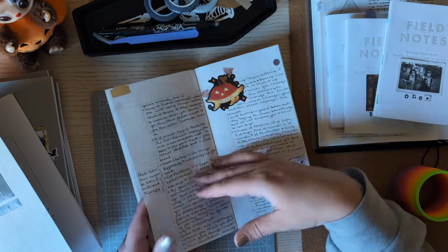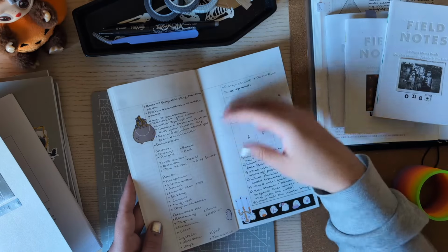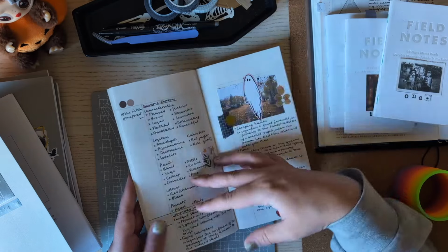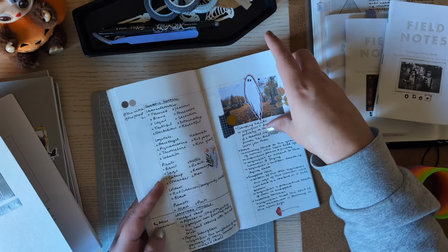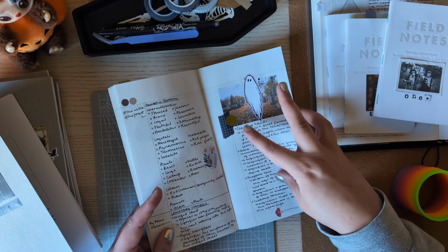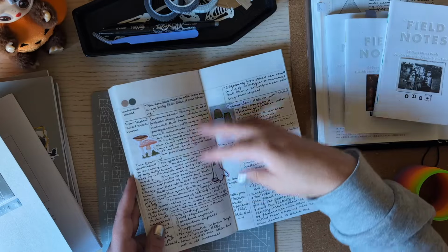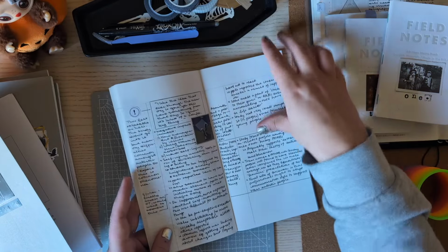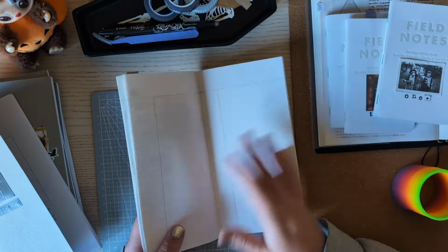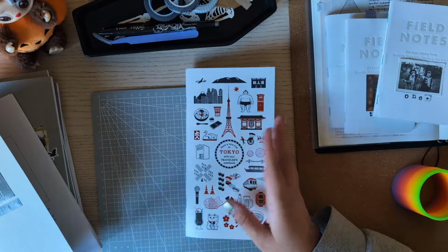Got my tarot reading for October. Got some notes about Samhain here. Tarot spread that I did. Some notes about Scorpio season. Different symbols that you find in cemeteries. I like this little collage here, and here as well, actually. Some various quotes here. Yeah, and that's as far as we've got in that. But, you know, I will be making use of this in the future.